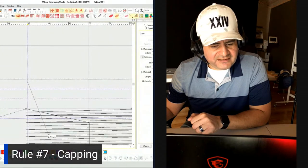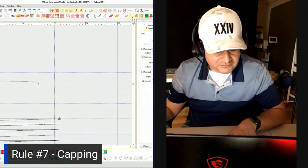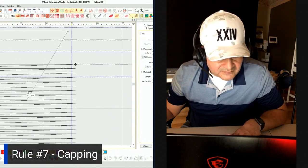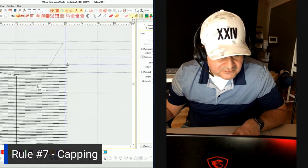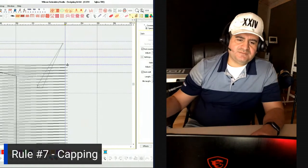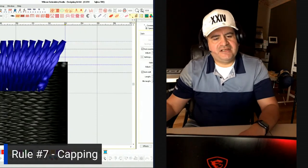And you're just making a trapezoid, 2.94, and then you want a straight line here. So I'm pushing Control to keep that straight line there, and then keeping a straight line here. So you're building a trapezoid. That's your cap.